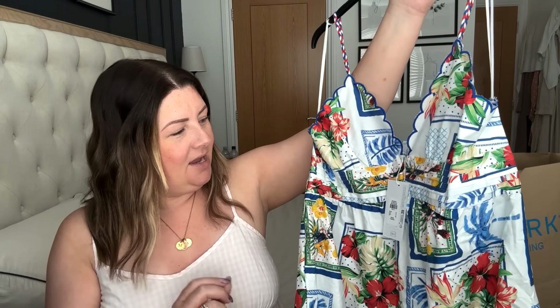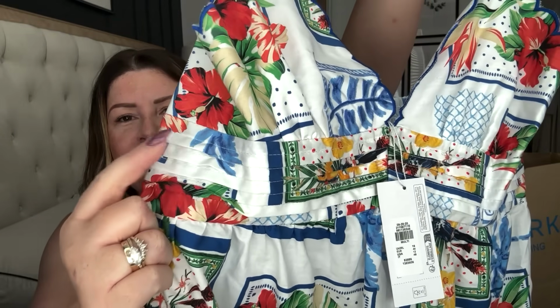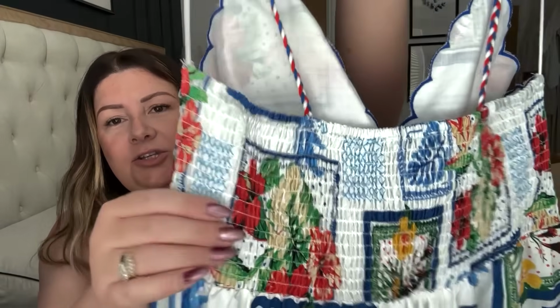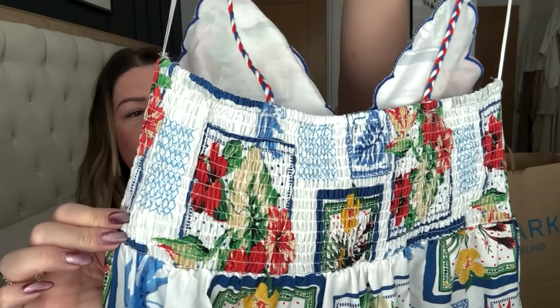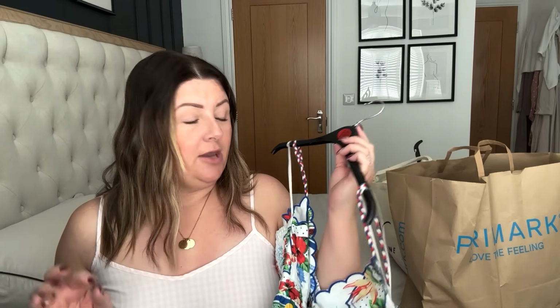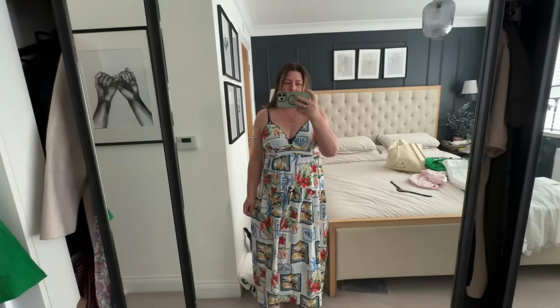Underneath, I will just want to point out, underneath the bust area, you have got all of this kind of pleating. Again, that kind of reminds me of H&M. And to the back, you've got this huge sheared panel. Now, I don't know if this is going to end up being too big or it's going to fit perfectly. They only had size 16 and up, so obviously I went with 16 because I just wanted to show you. But yeah, a really lovely cotton dress that would be perfect for a summer holiday.